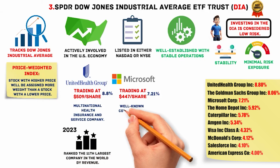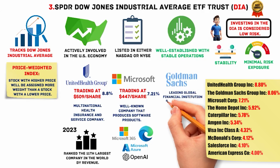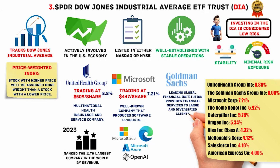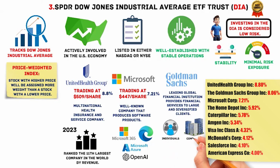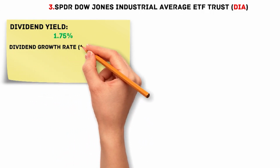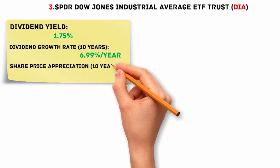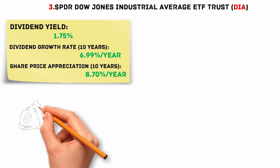Microsoft is also a well-known company that produces software products like Microsoft 365 and the Edge web browser. The company also actively participates in AI powered by Azure to improve productivity. Goldman Sachs is a leading global financial institution, providing financial services to large and diversified clients, including individuals, companies, and government. The current dividend yield is 1.75%, and the dividend growth rate is 6.99% per year in the past 10 years. The share price appreciation is 8.70% in the past 10 years.